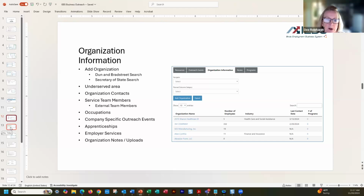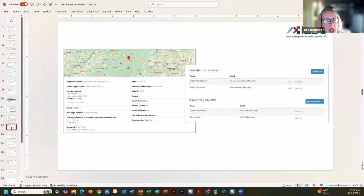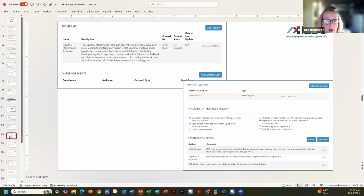So I'm going to show you some of these screens. This is the D&B information, organization contacts, service team members. The programs, we're now calling those occupations. We made an update after I had my slide presentation put together. We track apprenticeships and whether they are new or expansions. We track the employer services and the organization notes and uploads.